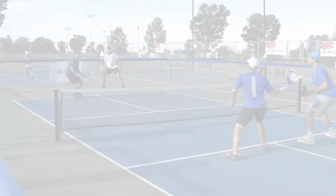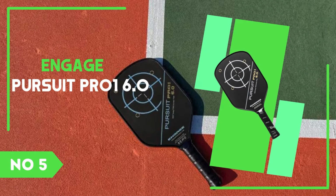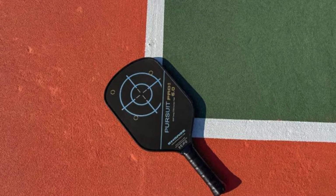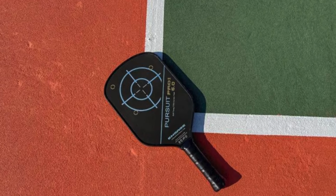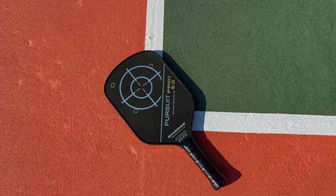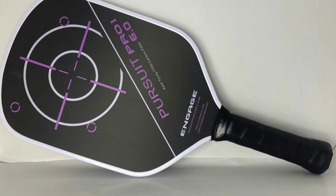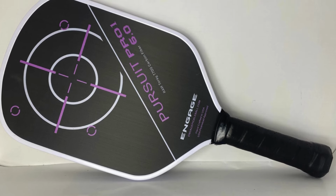Let's get started. Number 5, Engage Pursuit Pro 1 6.0. The Engage Pursuit Pro 1 6.0 is a high-performance pickleball paddle crafted for players who demand a balance of power, precision, and control. Built with Engage's Control Pro 2 polymer core, it enhances responsiveness, allowing players to execute accurate and controlled shots while still delivering impressive power.